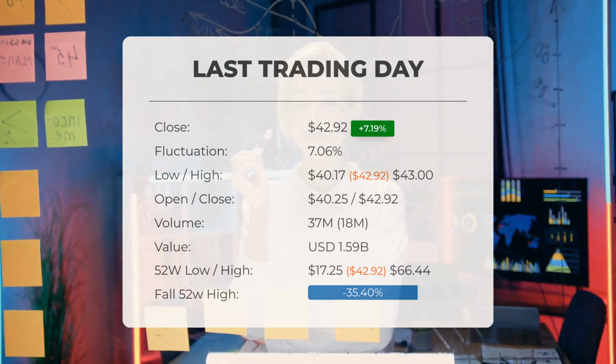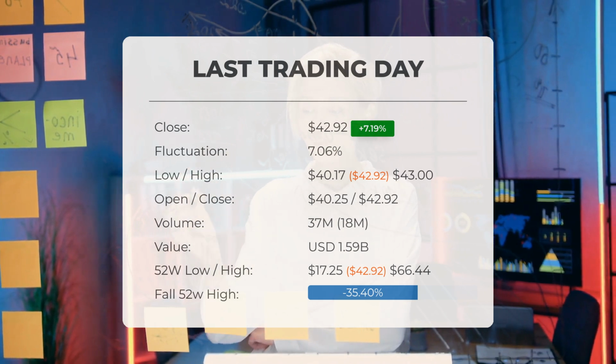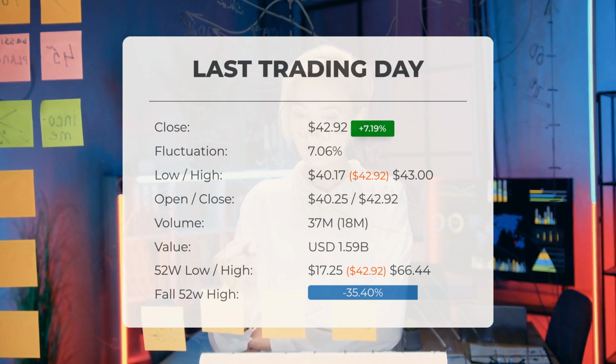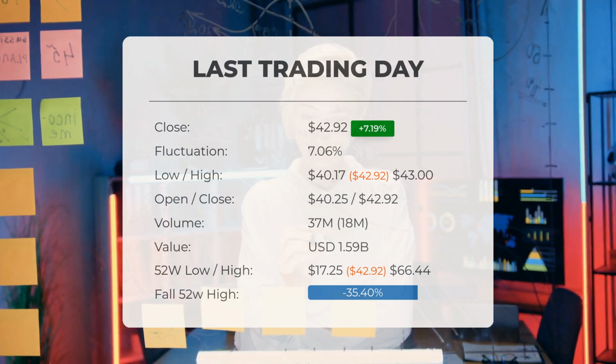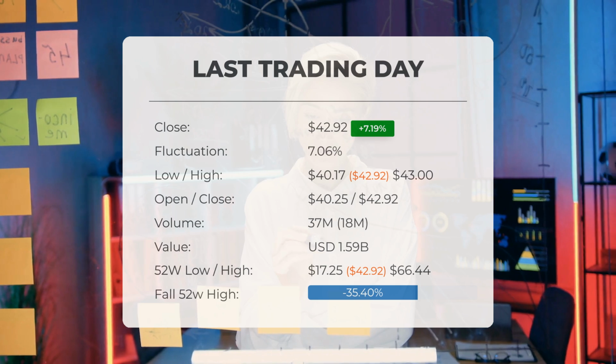The price has fallen in 6 of the last 10 days and is down by 2.61% for this period. Volume increased on the last day, along with the price, which is a positive technical sign. In total, 18 million more shares were traded than the day before. Overall, 37 million shares were bought and sold for approximately $1.59 billion.